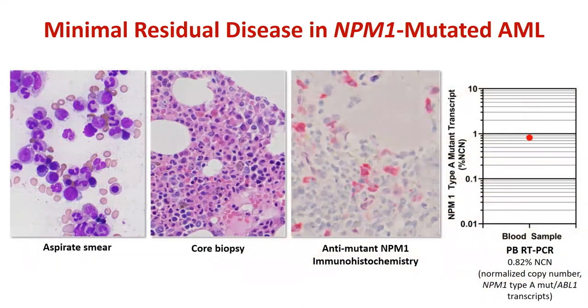So one of the things we've tried to do here at my former institution and again at Cornell is look for other simple tools by which to help us screen for minimal residual disease in NPM1 mutated AML. And so one of these tools is an antibody against the mutant type A protein. This antibody recognizes many of the other variants, including B and D, by virtue of their sequence homology.